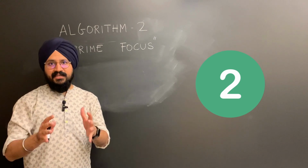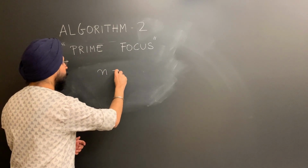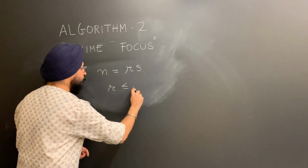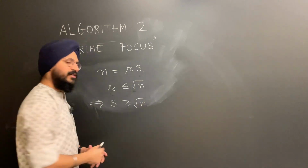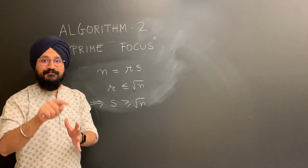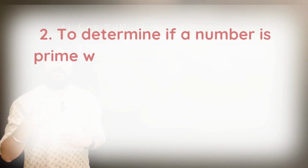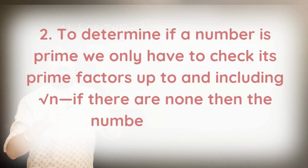Number 2. If n is not a prime number, having a factor r, then I can represent n as the product of r times s, where s is also a factor of the number n. If r is less than or equal to square root n, it is guaranteed that s will be more than square root n. In other words, a non-prime must have factors, and therefore also prime factors, which are less than or equal to square root n. So all you have to do is check the prime factors of a given number up to square root n. If there are none, the number is a prime.